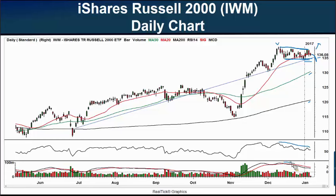As well, the MACD is below its signal line, the black line below the red line, and it too is showing us a bearish divergence. So again, while I'm not making any big decisions here, I am keeping an eye on the IWM to see if it can maintain its status up here above 134.50 to 135, or if it too will succumb to profit taking as we move further into January. And if so, I'll watch the S&P 500 along with that.